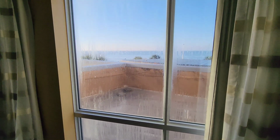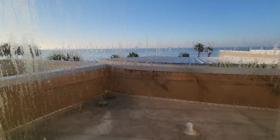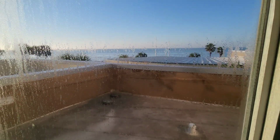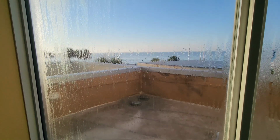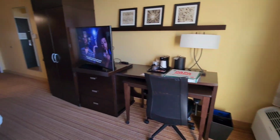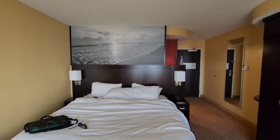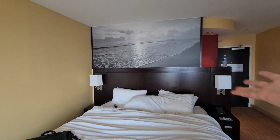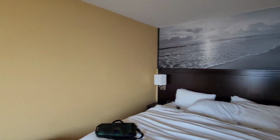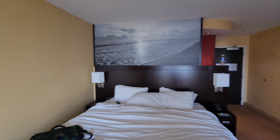But here's the room. I know I've got some condensation going on here, but this is my view. I'm only on the second floor, so you can see part of the roof here, but got a pretty good view of the Gulf there. Pretty standard room. Love the mural above the bed there. The ocean, the pier.